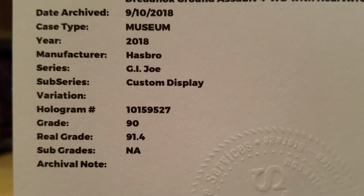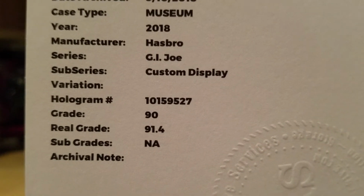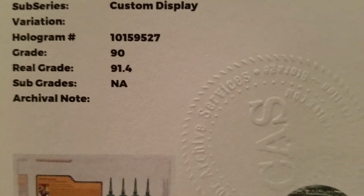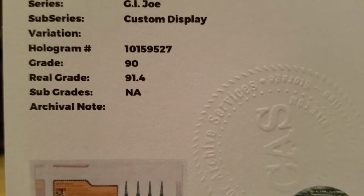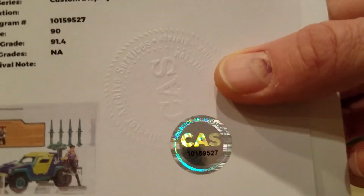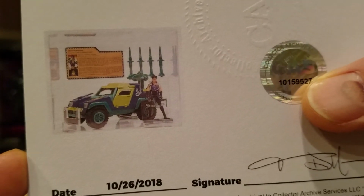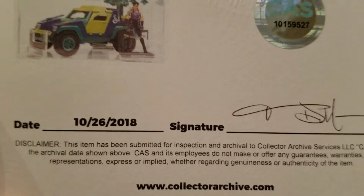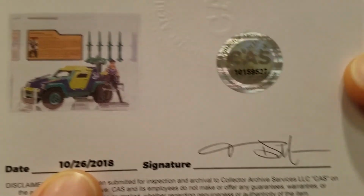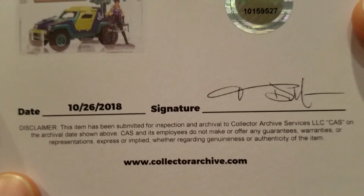It's manufactured by Hasbro. The series is obviously G.I. Joe. Custom display. The hologram number is listed there. The grade is there. It's a 90. Real grade is 91.4. No subgrades. And you can see the raised embossment, along with the hologram with the hologram number, along with a picture of the item. Date sign. That date is not when it was graded. It was when it was sent off. And so they sign it for you. And they have a disclaimer at the bottom along with their website.